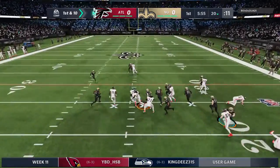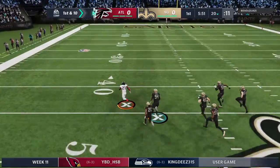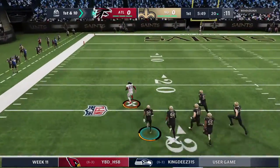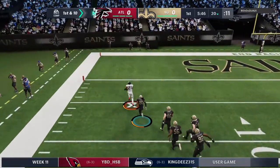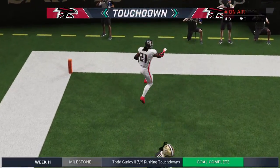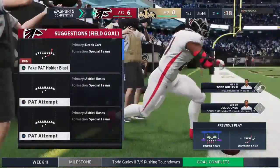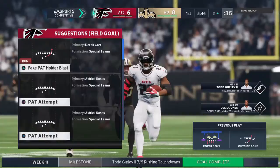Now the first carry here for Todd Gurley. Todd Gurley, wave goodbye. The 20, 10, touchdown, Falcons. Todd Gurley, an 80-yard touchdown. And the Falcons have taken the early lead.